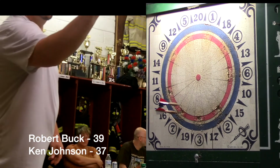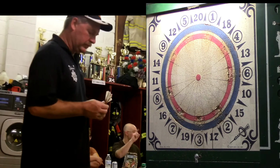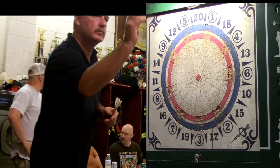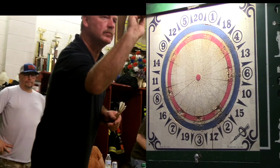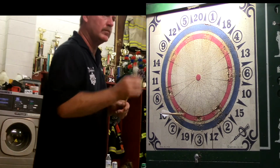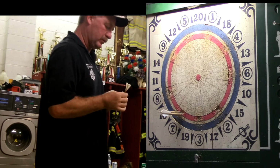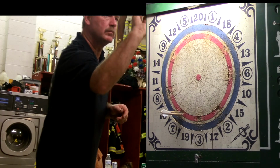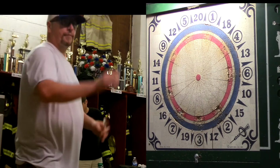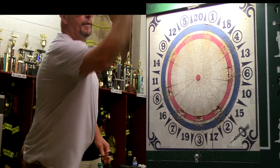Robert puts up a trip and a single, fills in the red. 6 points for him in the top of the seventh. Kenny counters with a red. Another red. Give him a bucket of blood. Players trade 6s in the seventh. Now we have 2 innings to go. This is a 2-point game.